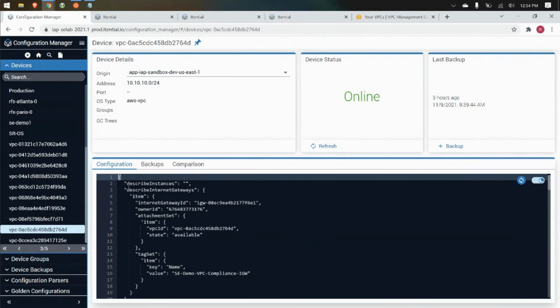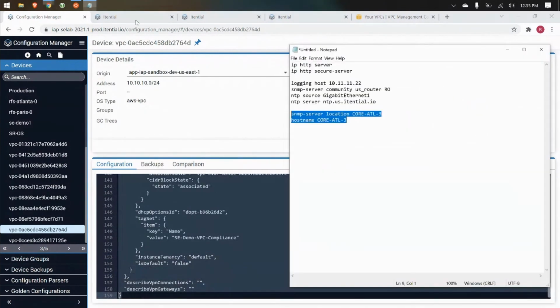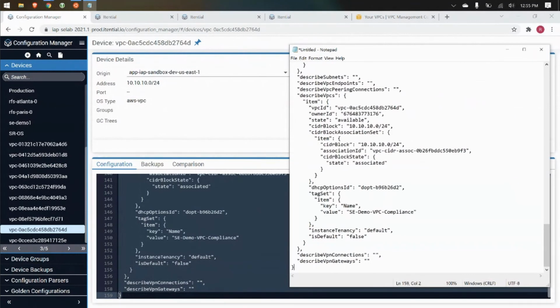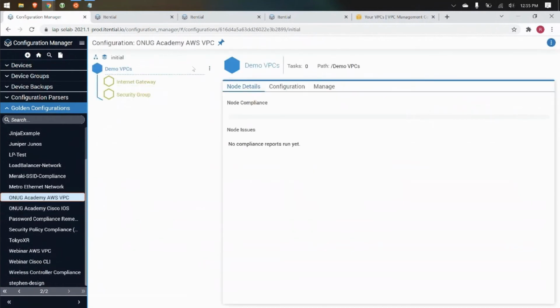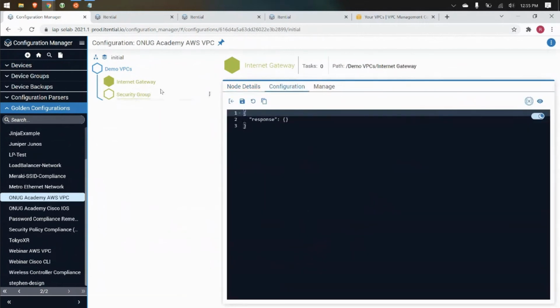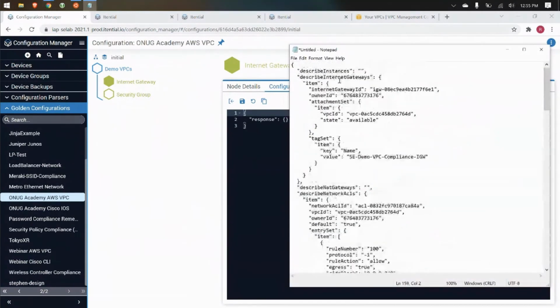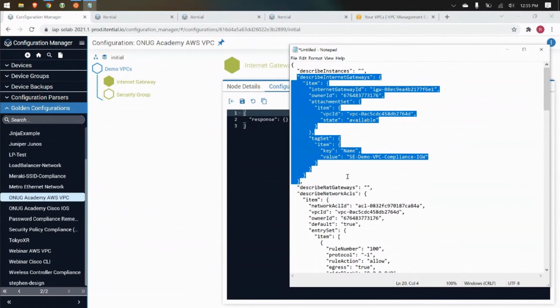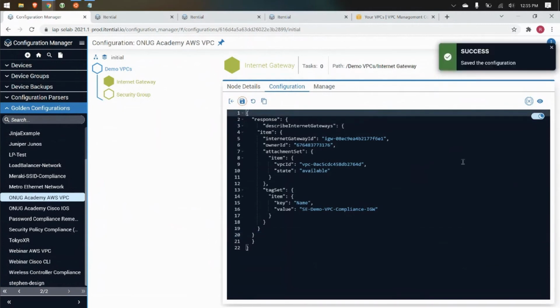And it still describes how this VPC is configured, just like a CLI describes how a router or a switch is configured. So I can literally take this entire configuration, just like we did with CLI, and go back to my notepad, paste it in. And now if I go back to golden configurations, we can build a VPC golden config using specifically two features, Internet Gateway and security groups. So if I open up this notepad again, I should be able to find where is the Internet Gateway. The Internet Gateway is like the default router for this VPC, and it starts here, describe Internet Gateways. So I'm going to copy that and literally do the same thing, even though it looks a little different, and paste it into the golden configuration and save it.